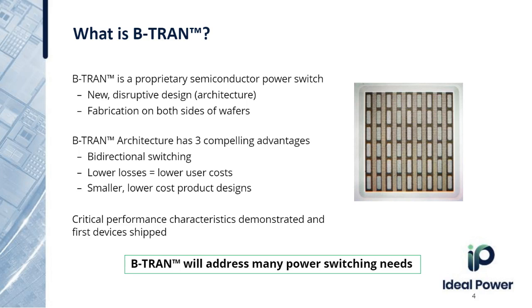Typically with conventional devices, you need several devices to make a bidirectional switch. So you can handle energy flow basically in both directions, particularly important in applications involving batteries when you have to charge and discharge the battery. Also significantly lower losses, particularly conduction losses, which results in energy savings and, in an EV, increased range. And then also, losses generate heat. So the fact that it has lower losses means there's less heat to dissipate, so the OEM product designs can actually be smaller and lower cost if they incorporate B-TRAN rather than conventional technologies.